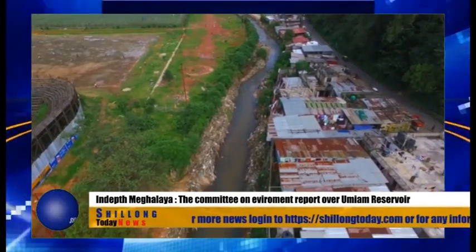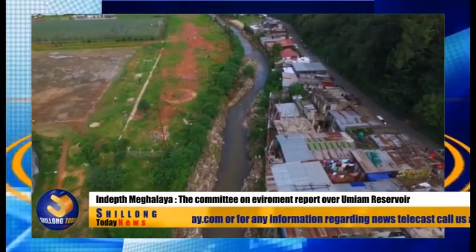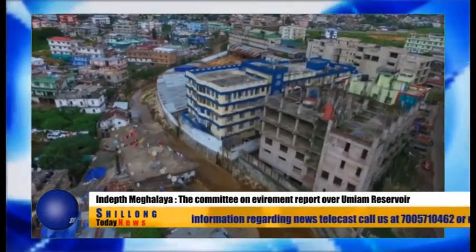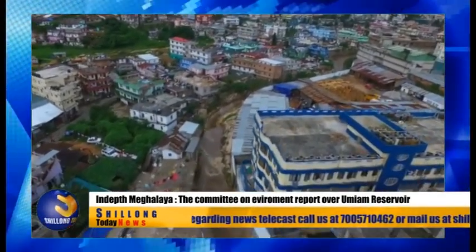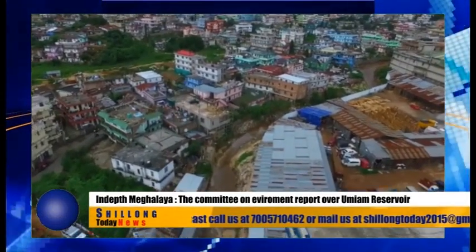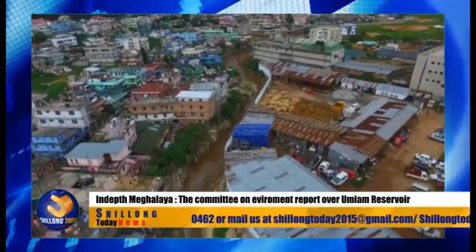The State Pollution Control Board informed that despite the constraint on manpower, they are regularly conducting inspections to ensure that commercial houses as well as domestic houses adhere to the relevant act and bylaws with respect to discharge of waste, and that they are also regularly collecting water samples of the Umkra and Umshirpi rivers. Analysis reports, however, indicated that there is no improvement in the water quality of the two rivers over the last 5 years.